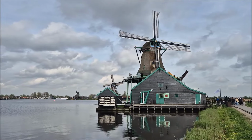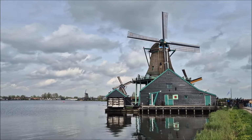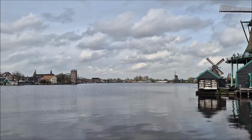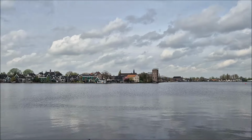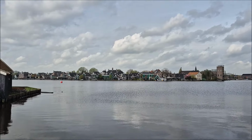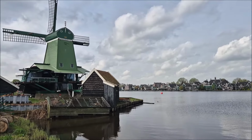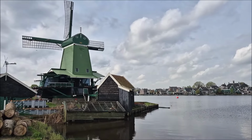Zaanse Schans is home to a collection of historic windmills dating back to the 17th and 18th centuries. These windmills were used for various purposes, including grinding flour, sawing timber, and extracting oil. Visitors can explore the interior of some of these windmills and learn about traditional Dutch milling techniques.